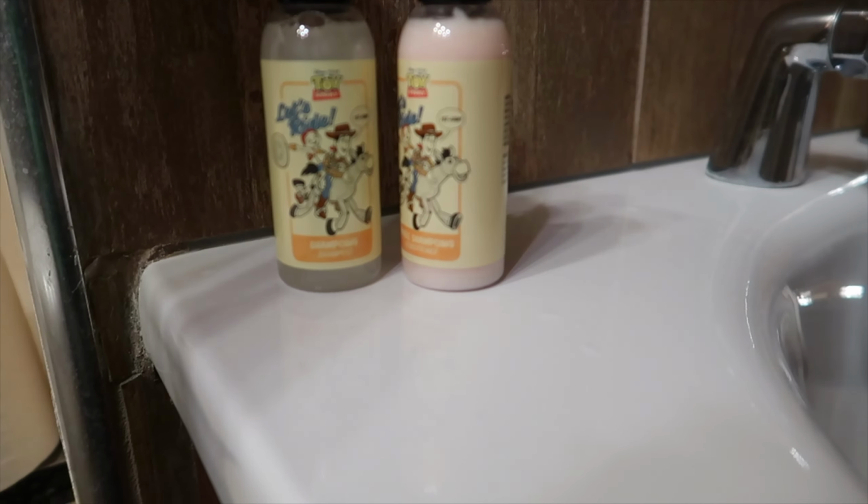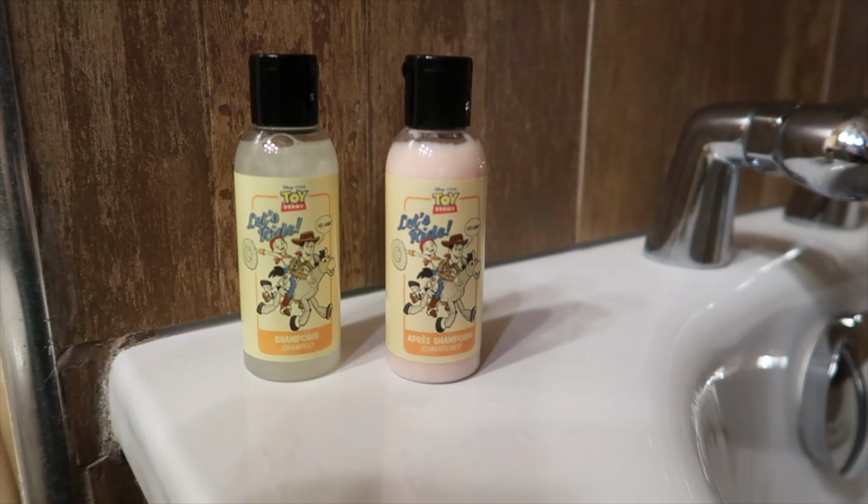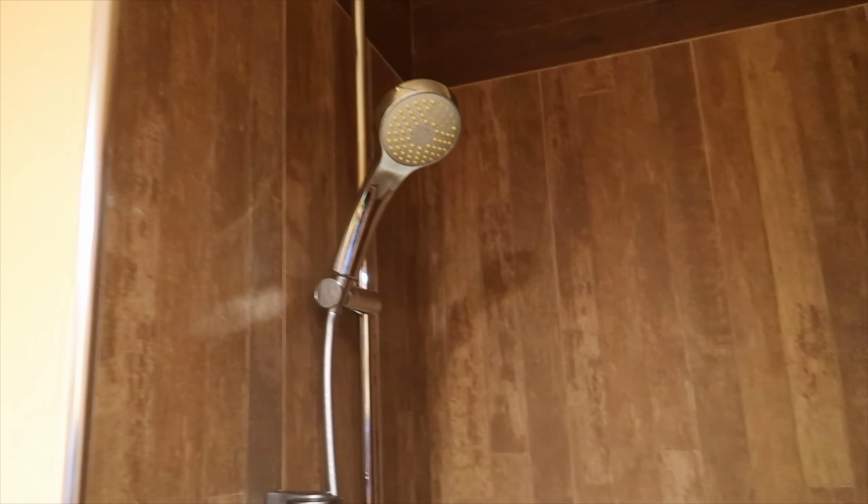What have we got down here? We've got shampoo and what's that? Oh, conditioner. That is really, really cute. We've got a big deep bath, which is quite nice. Does the shower just twist around? Okay. Oh, and you can make it taller. Oh, taller, and then it's just leaving on the taps.